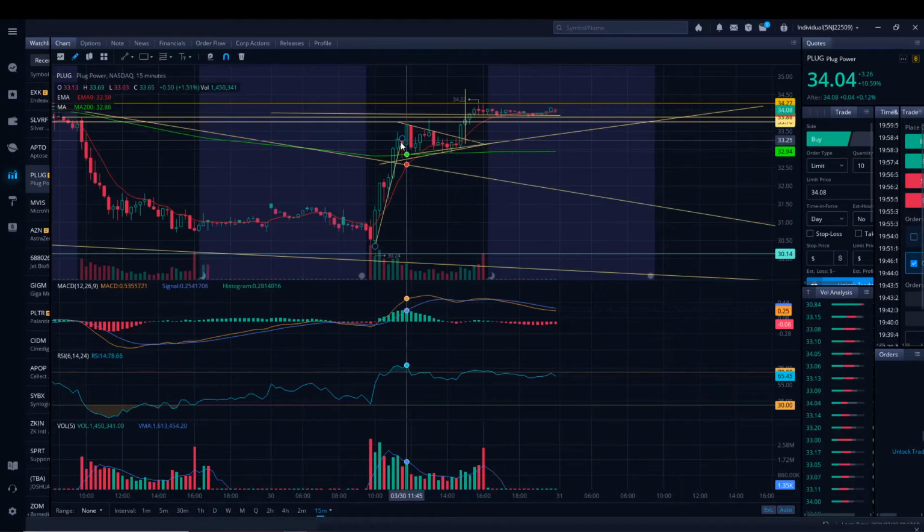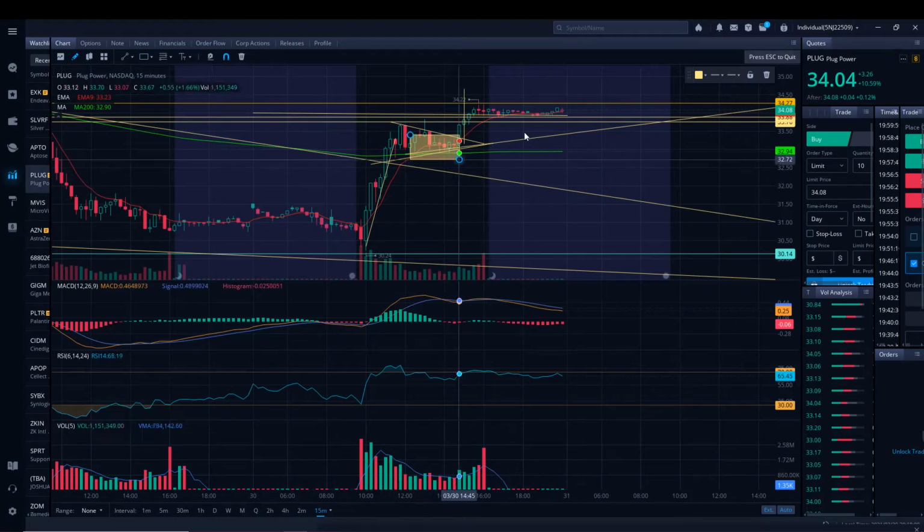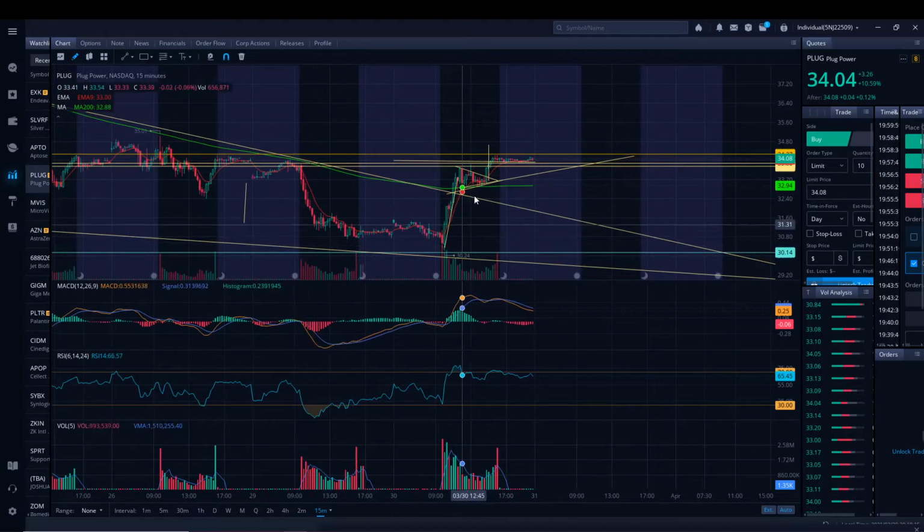But anyways, we did enter a golden cross right here. You see the red went right over the green line. So that is a golden cross, and that is a bullish indicator. And the 15-minute is very common for day traders, so I'm sure they did see this little cup and handle. You see it come down just like a cup, bam, then have a handle breakout.